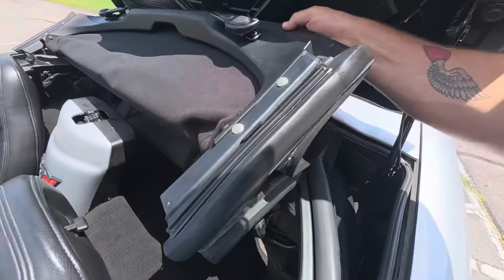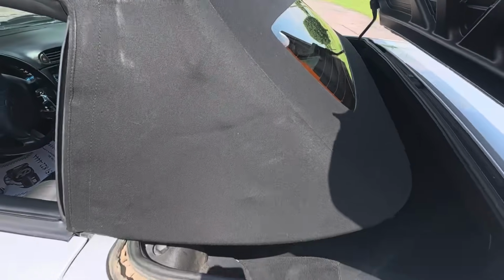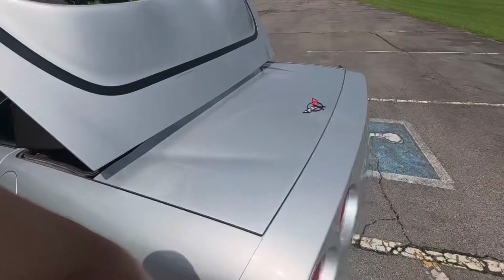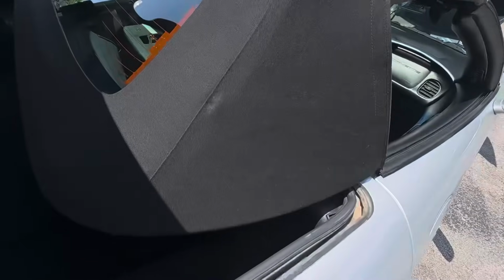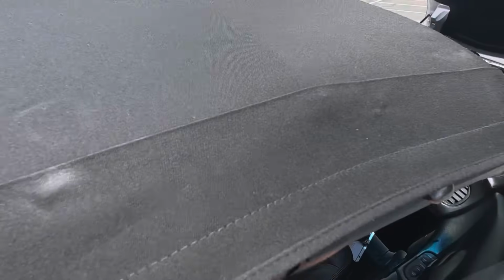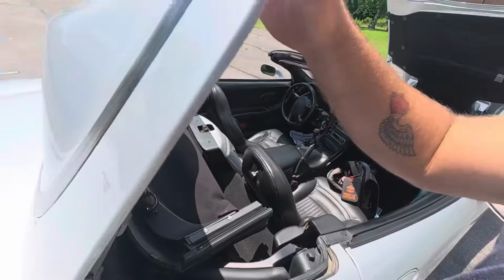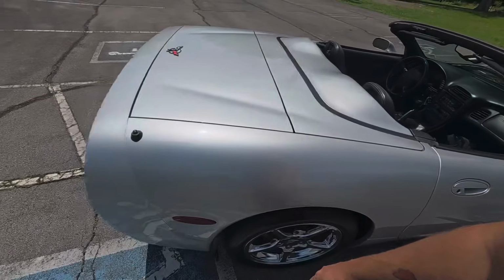It opens well. Top comes up easy. Easy peasy, and that top looks great. Just marks from where it's been down. And I think the sun should make those wrinkles come out. Generally, this kind of stuff. It's just little wrinkles. Coming on down with it. That's how easy it is. And I'm putting this back in the showroom, so we'll just leave the top down.